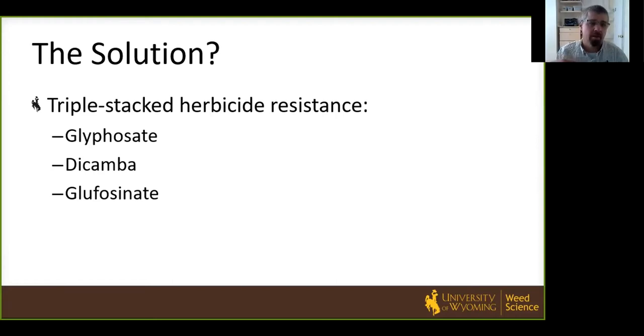So the new triple stack HT2, I think is what they're currently calling it. I don't remember what the trade name is going to be once it finally hits the market, but that beet herbicide resistance package is going to have glyphosate resistance, so resistance to Roundup, dicamba resistance, so you're not going to be allowed to spray Clarity, but the dicamba-based herbicides, I think Extendimax and some of the others should have a label for that once it comes out. And then glufosinate, which most of us know as Liberty. It was trade named as Ignite for a while, and I don't know exactly why, but they went back to Liberty. So now it's Liberty, or Liberty 280 is the glufosinate.